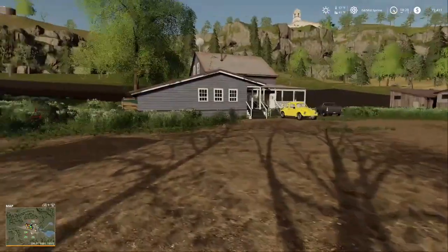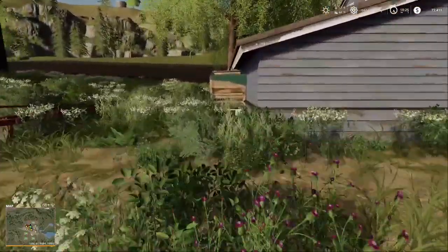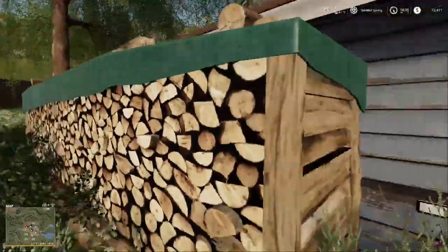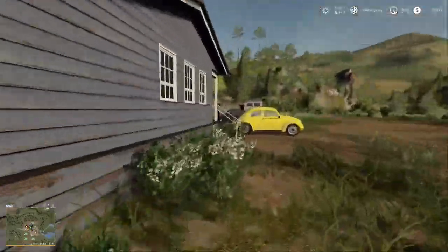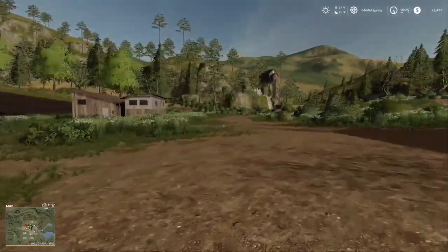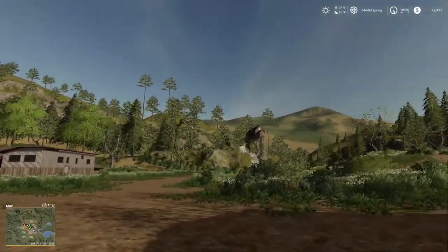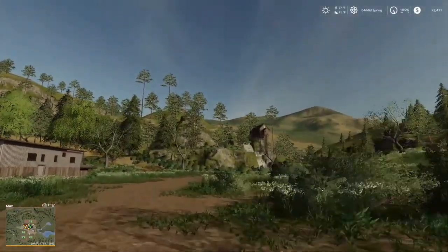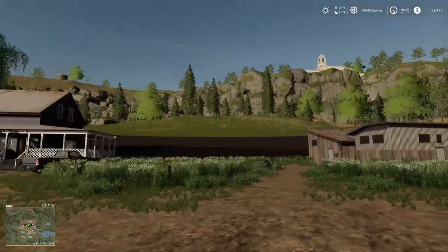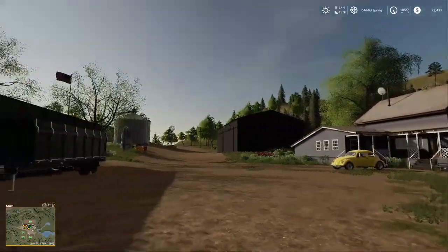Oh, what do we have on this side? It's a little crate of some sort. Oh, there you go. Air conditioning. Oh, the wood pile. Oh yeah, that's important. We need the wood pile for the winter time. So we've got a great waterfall back there, so we should have plenty of water, which is great. Up on the hill there is a church of some sort. I think we'll explore up that way. Got a cell phone tower, so we should get great signal.